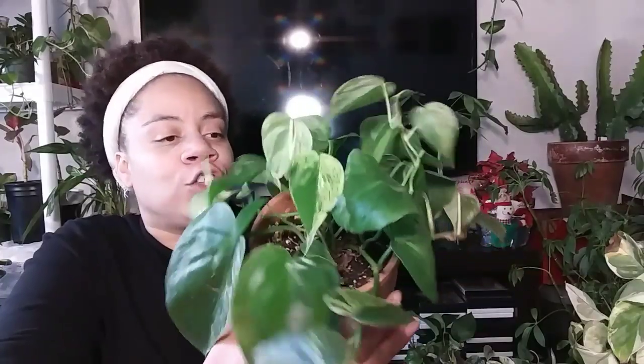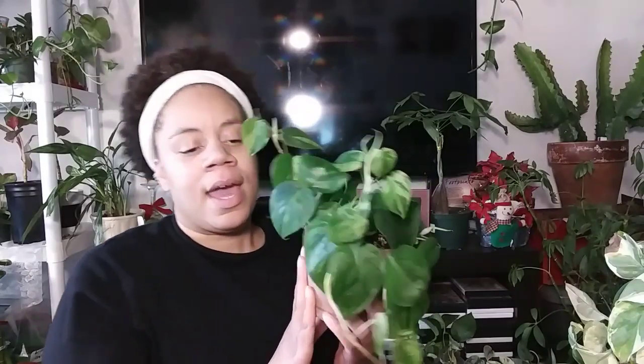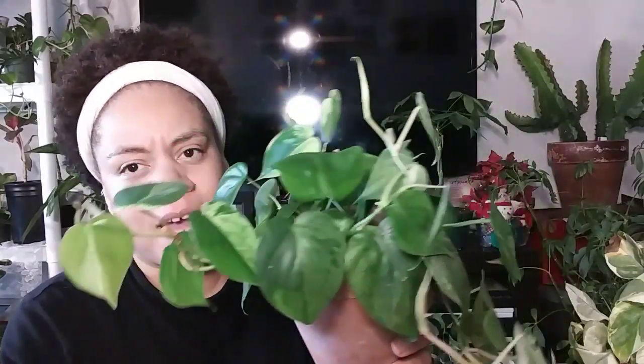So yes, this is my variegated heartleaf philodendron, and I think she is so special, so beautiful, so unique. And I'm just so glad that she's in my plant family. I haven't come up with a name for her. So if you guys have any idea of a name for this unique beauty, sound off in the comments below and let me know what you think her name should be. Because I've had her for a few months now and still haven't come up with a name. So yeah, this is my beautiful heartleaf philodendron variegated baby. Plant baby.